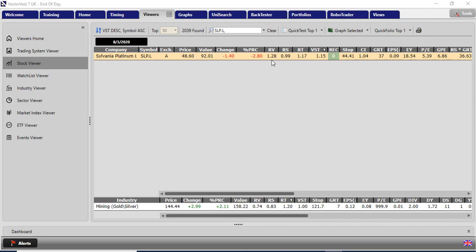Now it is a mining company, and the platinum price has been in a bear market for the last many years now. Relative safety is at 0.99 on a scale between 0 and 2, so it's a long way off what we would refer to at VectorVest as a worry-free share. Worry-free shares invariably have relative safeties above 1.25.